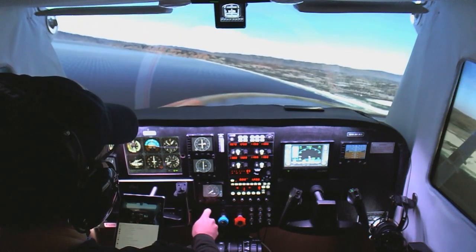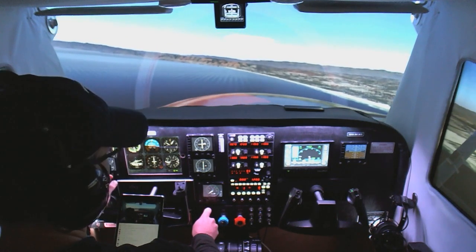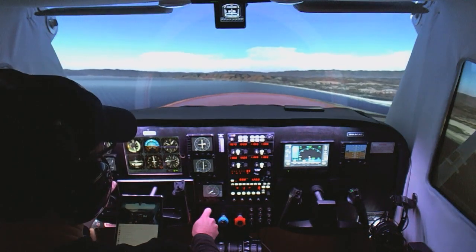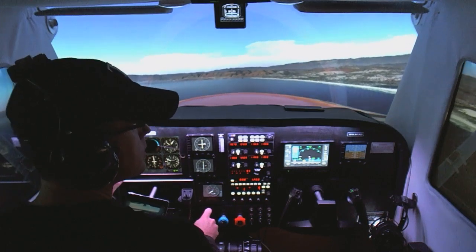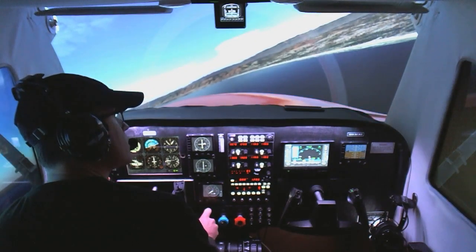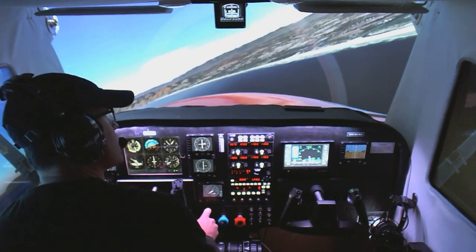Come up to 1,000 feet. A little low. Get back up to that pattern altitude. Now we can make on the 45. Oceana traffic, 15 Julie Golf is on the 45. Left traffic, 29er, full stop Oceana.